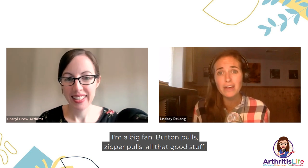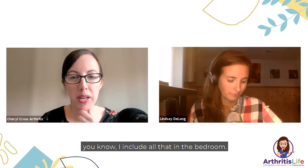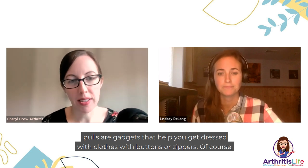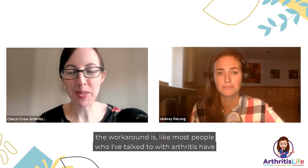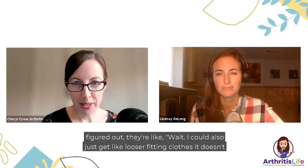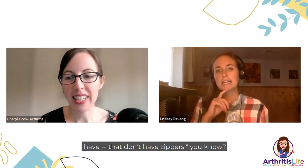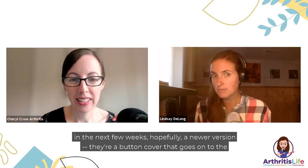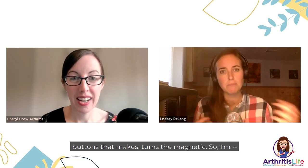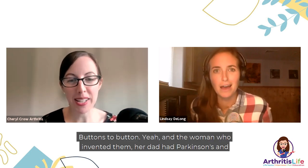Button pulls, zipper pulls, all that good stuff. I include all that in the bedroom. Yes. The button tools and zipper pulls are gadgets that help you get dressed with clothes with buttons or zippers. Of course, the workaround is, most people I've talked to with arthritis have figured out they could also just get looser fitting clothes that don't have zippers, or Velcro. Have you seen, I am going to be sent in the next few weeks, hopefully, the newer version, a button cover that goes onto the buttons that turns them magnetic. I got sent those as well, buttons to button.